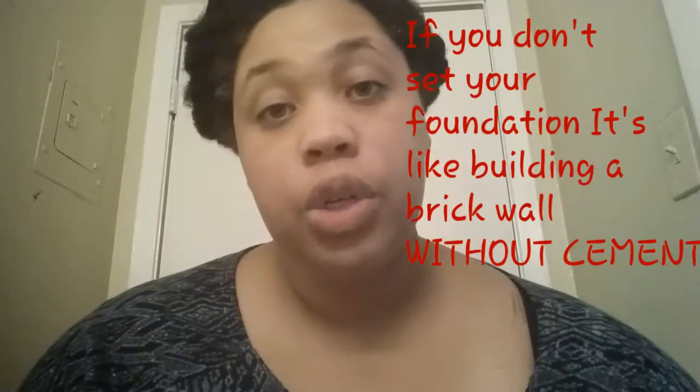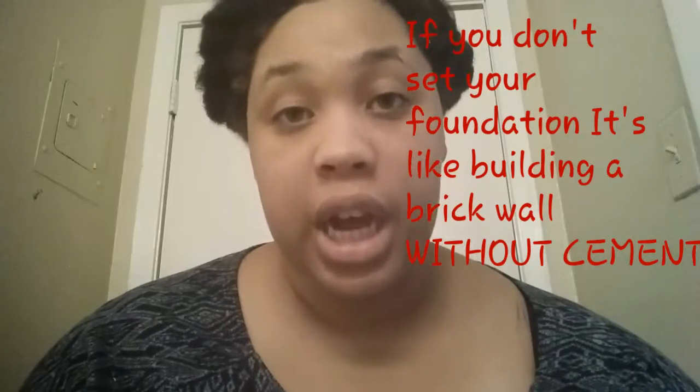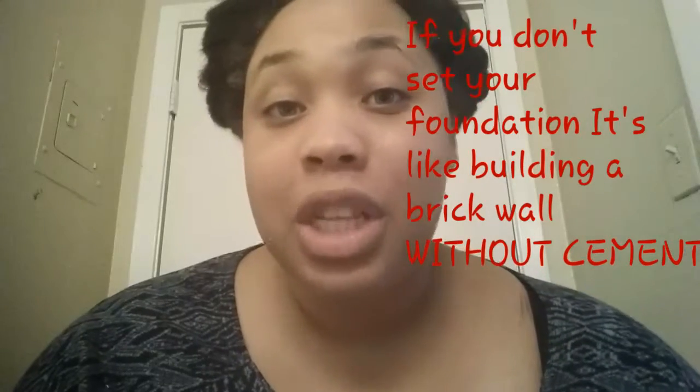And last tip before I start putting this on, make sure you have a powder. When you wear foundation, you will need the powder. Now of course, the foundation gives you full excellent coverage, but the powder is going to set the foundation. You can also use a setting spray. That's what you'll see me using today.